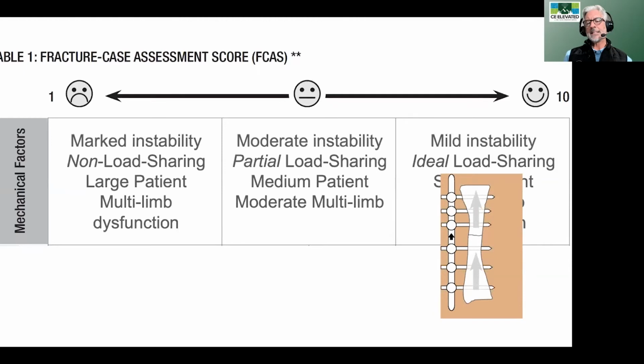Load sharing is essentially this idea that when an animal is bearing weight on their limb, the ground is pushing up on their foot through their limb, and that load is transmitted from their foot up towards their torso. And if we have a transverse fracture, if it's compressed end to end, the bone actually transmits some of that load right across the bone. So this is the compression plating scenario we've talked about. That's ideal load sharing. Some of the load is going through the implant, but some is going through the bone. The load is being shared.